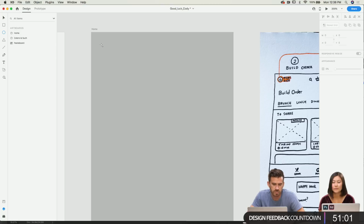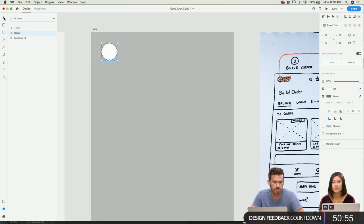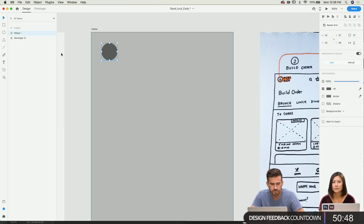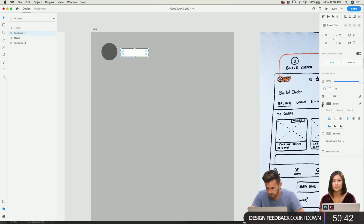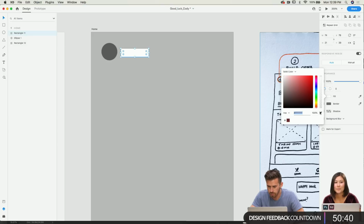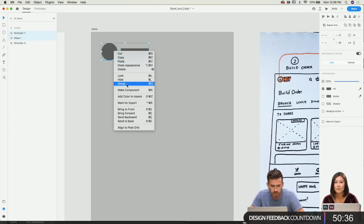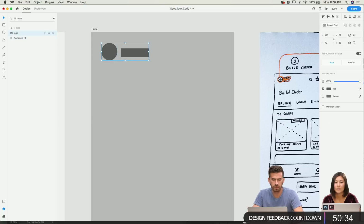At this stage, I'm going to keep it very low fidelity and just place things. I'm not really concerned about how pretty it looks. It's more about spacing and the content that's going to be on the page. So maybe this is our little logo icon, and then this will be our text. So just going through and placing items that are going to be on the page. And I'll group these and call it logo.